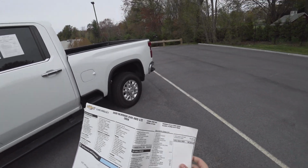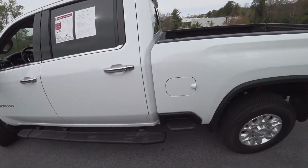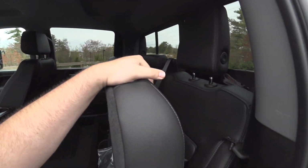Total price when new of $67,585. Finish here, I think this is Summit White. Yeah, Summit White over Jet Black. Now, this is an awesome truck.